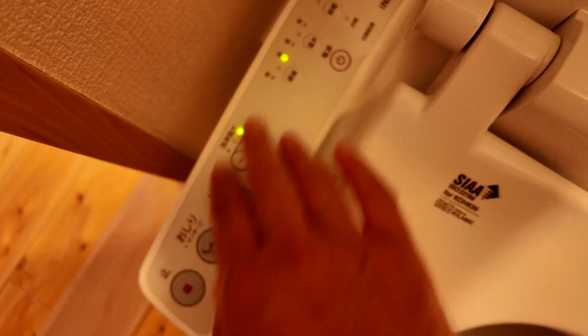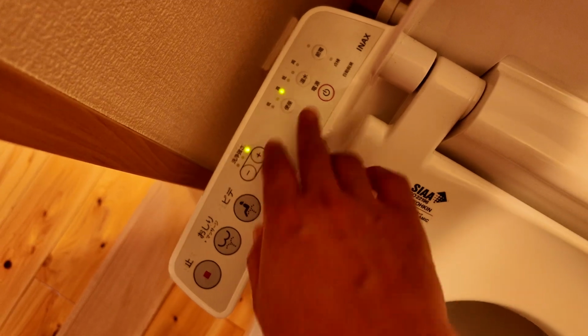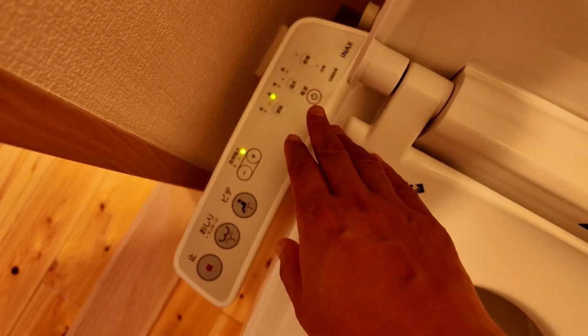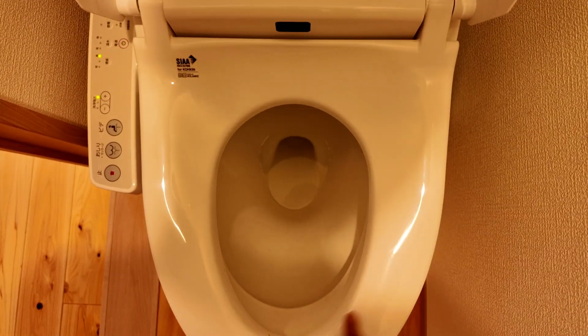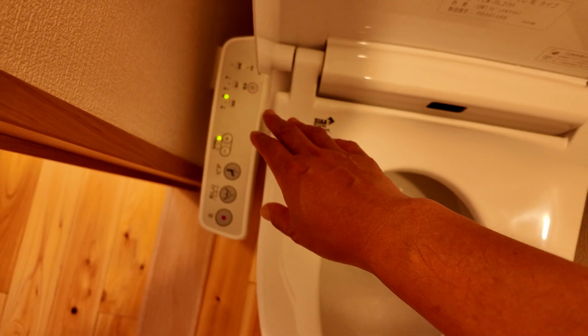There's different power settings, and honestly, at first I thought this was really weird, but now that I've used this, I don't know if I could go back to just using toilet paper, because with this, you basically don't have to touch anything with your hands. You can just get completely clean from this, and it works really well. And another thing is most of the toilets are heated. As you're sitting down, it'll automatically heat and warm you, which makes it super, super comfortable.